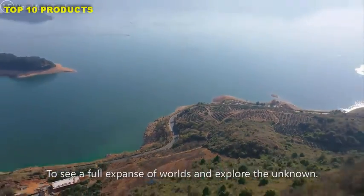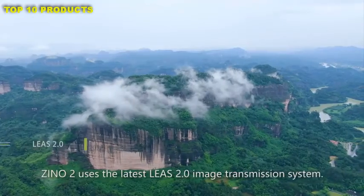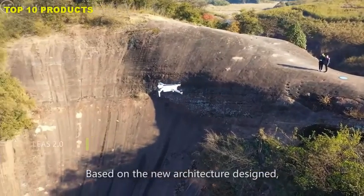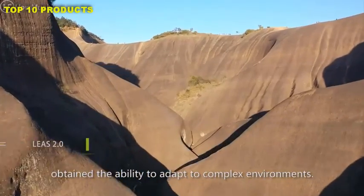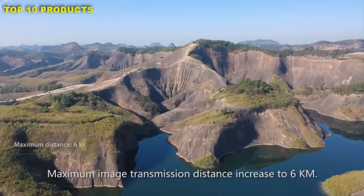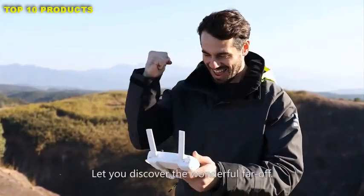To see a full expanse of worlds and explore the unknown, Zino 2 uses the latest LES 2.0 image transmission system. Based on the new architecture design, it obtained the ability to adapt to complex environments. Maximum image transmission distance increased to 6 kilometers. Lets you discover the wonderful far off.